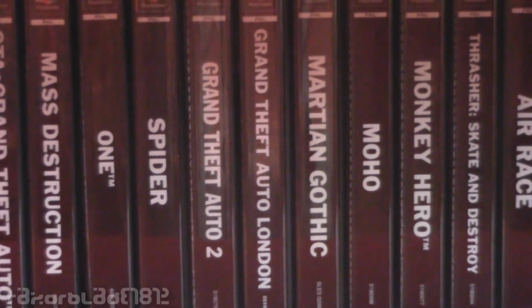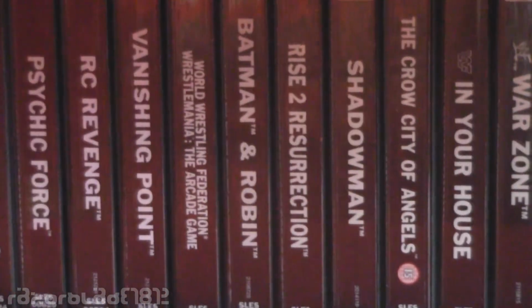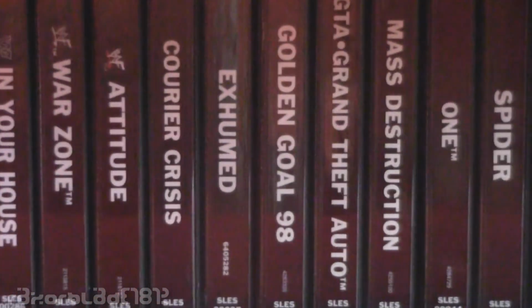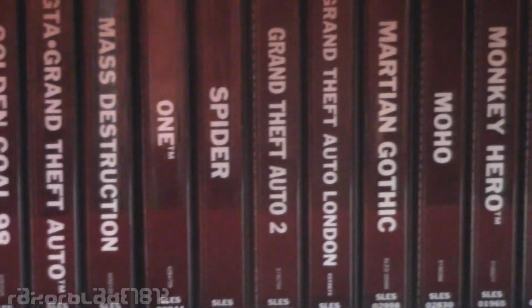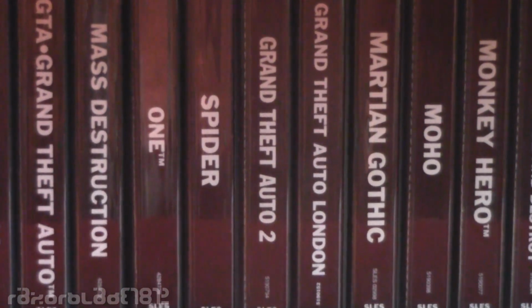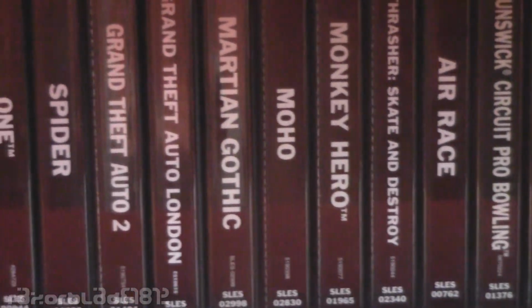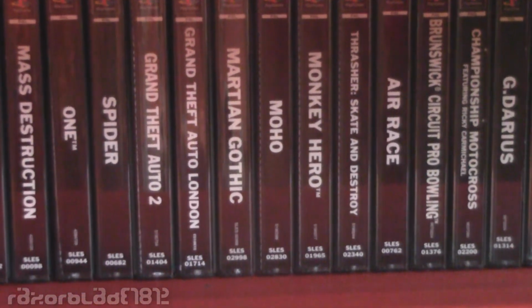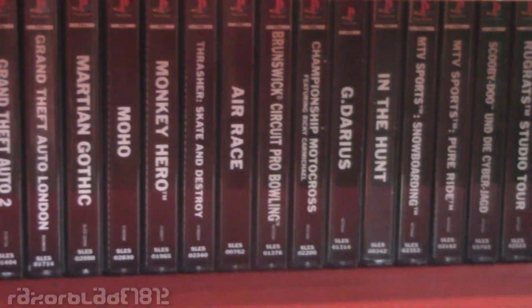Grand Theft Auto 2, Grand Theft Auto London. Yeah, I have the full Grand Theft Auto set by now. Well, what was the other? Ah, yeah, there it is. Oh, I already showed this before. Yep, and I'm very excited for the new Grand Theft Auto coming out, by the way. Coming this September, September 17th, 2013. There it is.